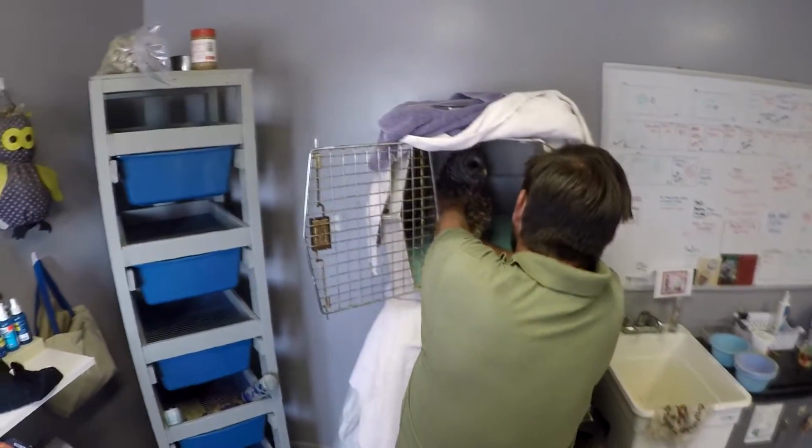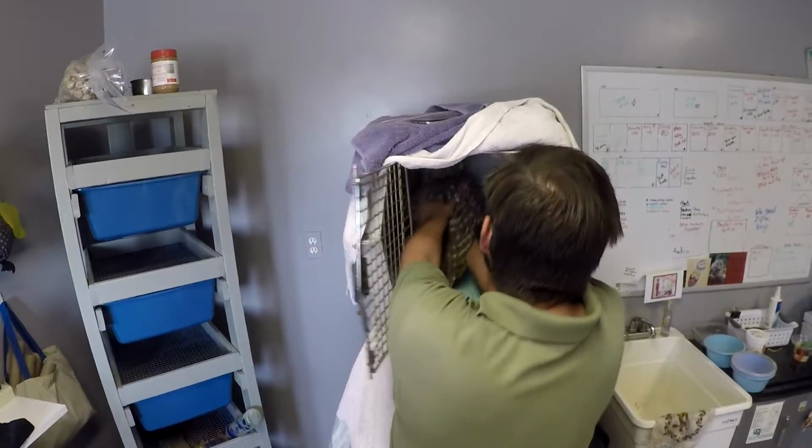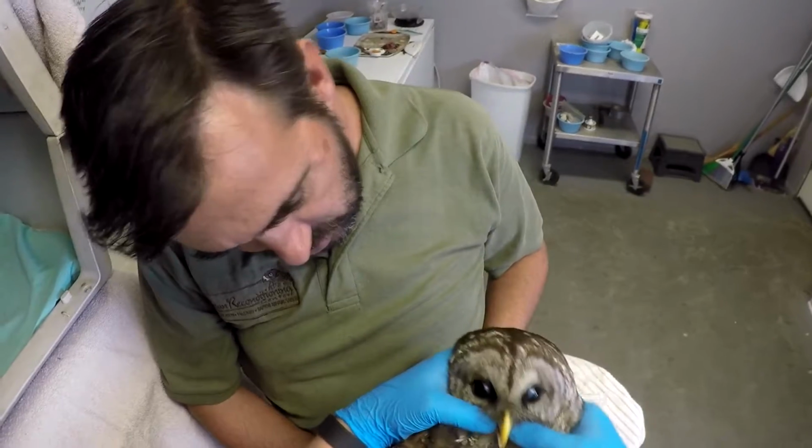Now, as we were putting her back, we did hear a little bit of a sound, sounding like a gurgle. So we took her back out. And as you see here, we're going to start looking down her throat, making sure the water's not coming back, making sure we didn't give her too much.